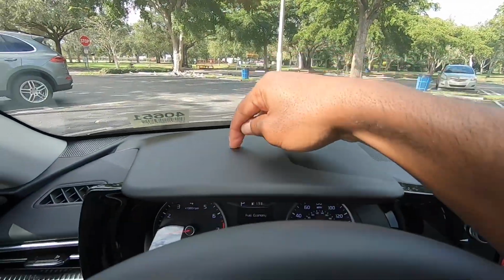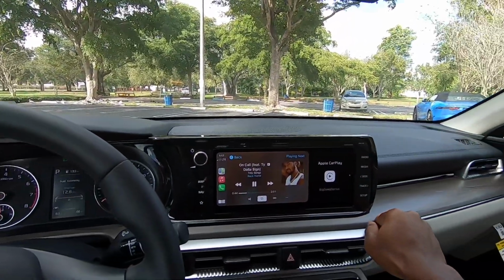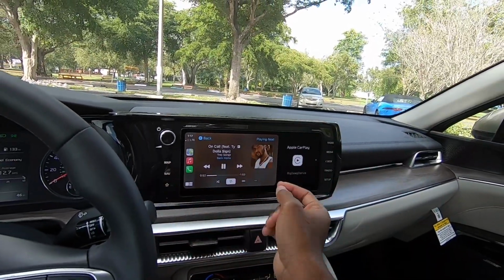The upper part of your dashboard here is going to be hard touch material. I do like this big 10.5-inch display here. It's part of the Evo head unit that Kia offers. But Tesla does have this as an option because it's a part of that EX package here.